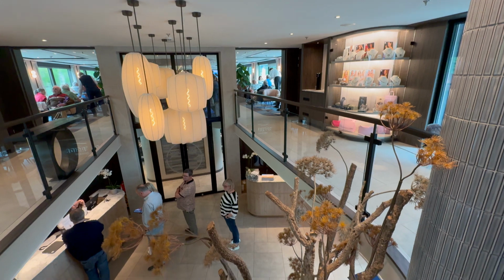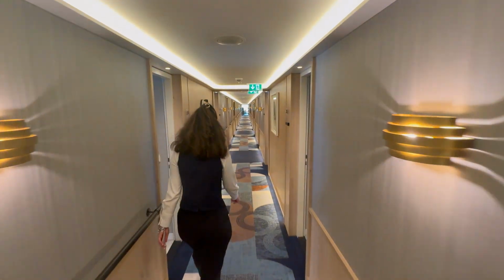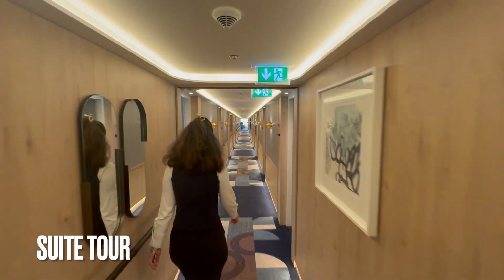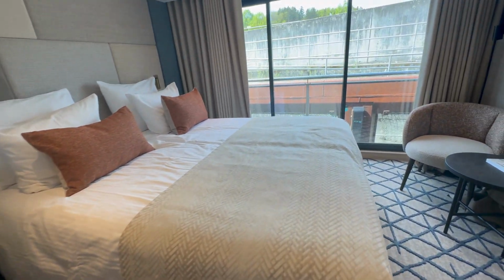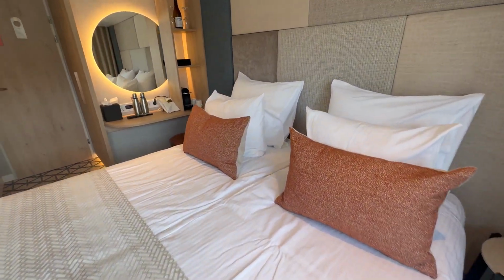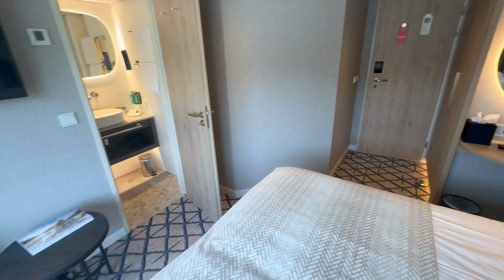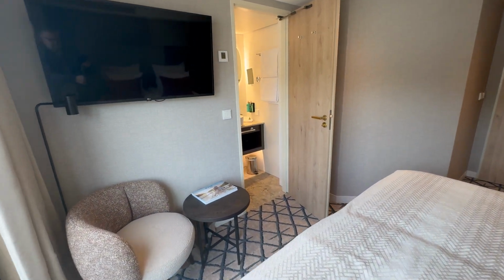When you arrive on the Viva 2, you'll head to the reception area to check in. If you're staying in a suite, you'll be the first to get on the boat. Here is a tour of our suite. We had a big, giant, comfy bed. If you're traveling with your sister like I was, they'll separate the beds, so you have two single beds. There's a little seating area with a desk as well as a chair with a television.